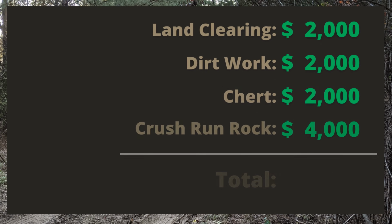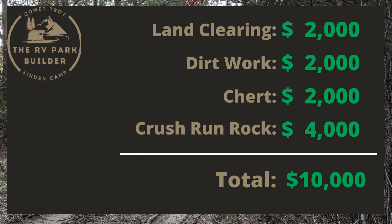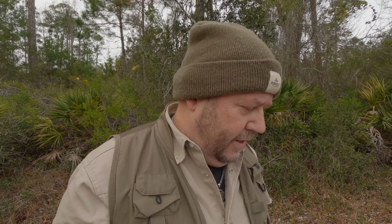So you put that down first for your driveway and your RV pad, and then a lot of people put crush run rock on top of that. They do that to keep down the dust that comes up from chert, and it also allows you to have good water shedding through those larger crush run rocks. So that's what's included in the $10,000.